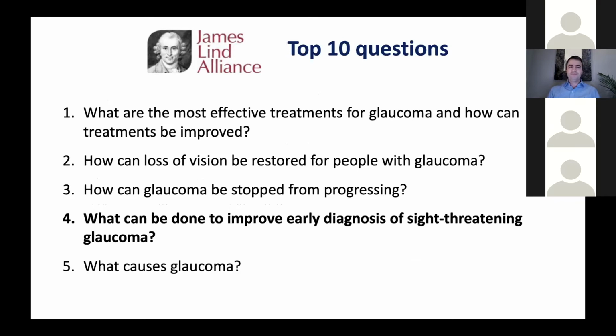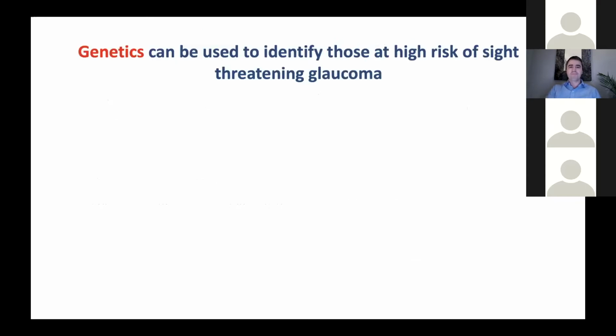What about question 4? What can be done to improve early diagnosis of sight-threatening glaucoma? Well, an interesting area is genetics. And I think this is something that's certainly within touch. I think this is going to change how we estimate the risk of somebody losing vision from glaucoma in the not too distant future.